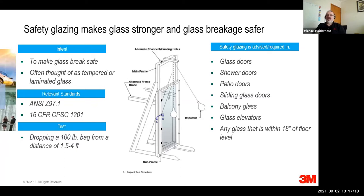Usually tempered or laminated glass will be the way to go, but we actually have standards. I actually need to change this because the standard in New Zealand is the Australian New Zealand standard 2208. So that standard number is wrong. I got it correct later in the presentation. It's only when you see these things later that you realize you've forgotten it.